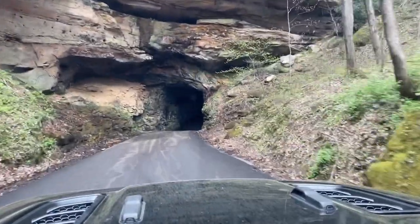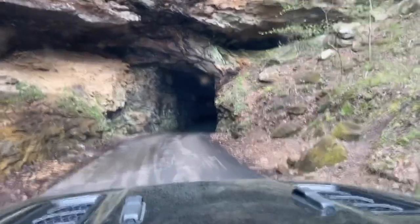This is the Nada Tunnel. It's pretty damn cool.